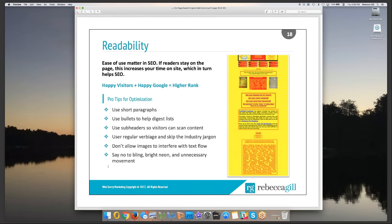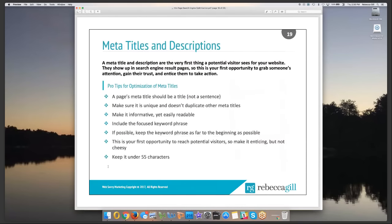So try to make sure you're using short paragraphs and bullets and subheaders. Use images when they actually pertain to the content and they help you. And just say no to the bling and the bright neon and all the unnecessary movement, the sliders that move, that make it difficult to read, the dancing pizzas that appear on websites. We see this kind of stuff every day. And you always just want to make sure that you say no to it where you can.